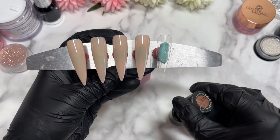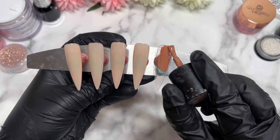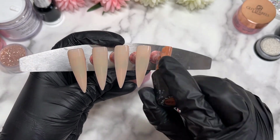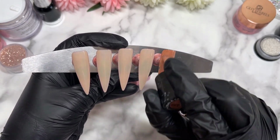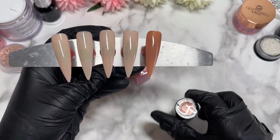So I'm starting off with my glitter bells. Can't remember the name now, I missed it, it was at the beginning, but it's kind of this very light browny shade, almost maybe could fall under a nude kind of shade. And then I'm picking up my Semilac colour, which is the more chocolatey brown kind of colour.